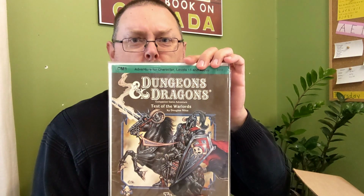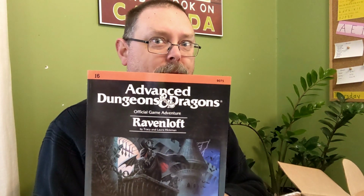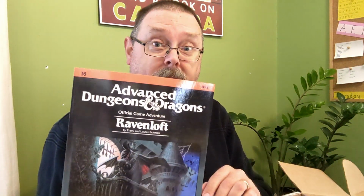Oh my gosh! First thing off the top is so cool looking. Test of the Warlords. That looks awesome. Companion game adventure, Arena of Thyatis. Awesome! A low-level module. This is one we could probably play just any day now. Actually, we could even roll up some companion characters and play that. Ravenloft! Awesome! That is cool. So some of these, it looks like these are original. What's in these bags? These are original. And then we've got some reprints, but fabulous.